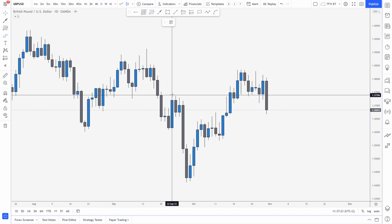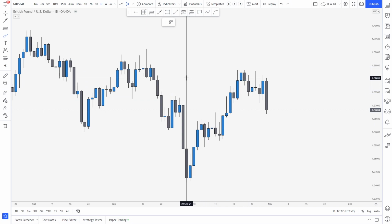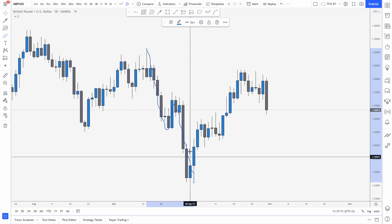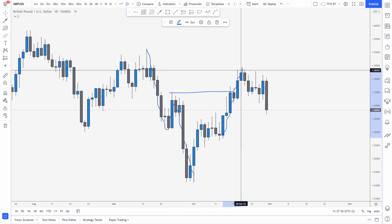I don't trade GU anymore. It's too volatile, it's too wicked for me. I much prefer to stay to EU or AU pairs like this. But basically we had a push, a pullback, lower high, lower low. Then this major lower high was broken, okay? And we broke it with a nice pump to the upside.